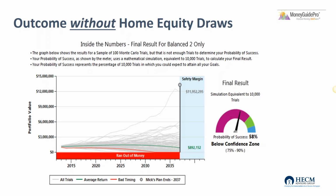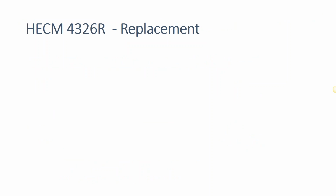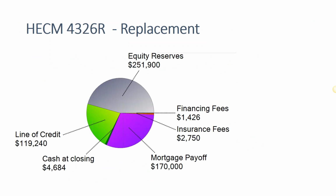58% was the probability of success. I asked them, was that good? No, that's not good. And so we said, what if they use the HECM for Purchase? That's a replacement HECM. What difference would that make? And so here's what it looks like. We're going to take their traditional loan and we're going to exchange it. We're going to swap it out and replace it with a reverse mortgage.